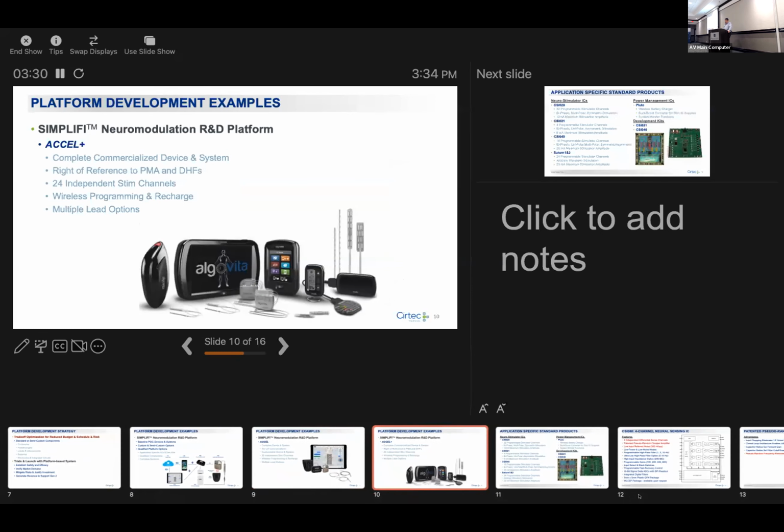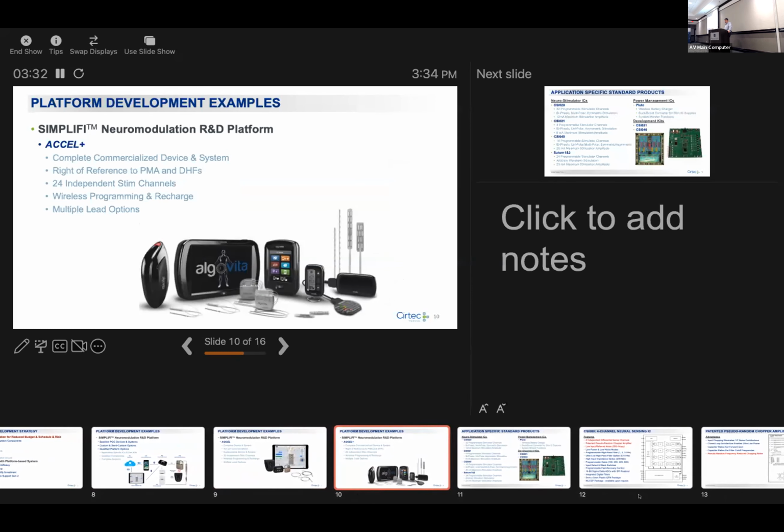The other one's even better. This is from a recent acquisition. We call it XL Plus, and this is a complete system, absolutely done, fully commercialized. And we offer the right of reference for the PMAs and DHFs for anybody who wants to use it. So if you're thinking about a new therapy, a new startup, a new device, new anything, if the features of this device can meet your needs, you can basically be done. So pretty awesome if it fits your needs.